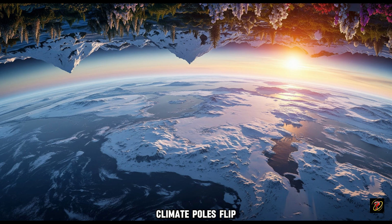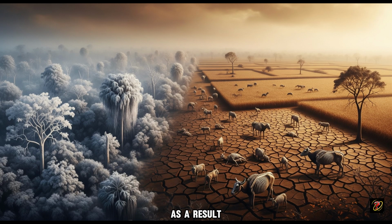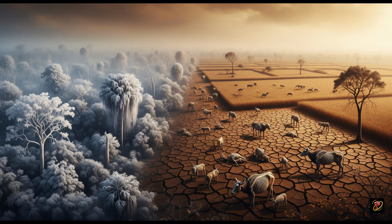Climate poles flip. Without a magnetic curtain to regulate the flow of radiation, new magnetic poles may temporarily form in different regions. For example, the equator may become colder due to loss of uniform absorption. As a result, the tropics will no longer be warm all year round, while temperate regions will become more extreme, upsetting the entire biosphere and agriculture.